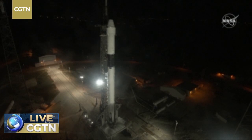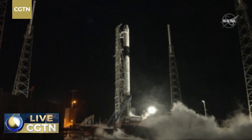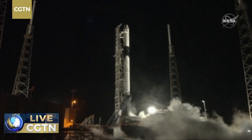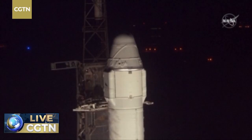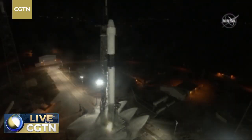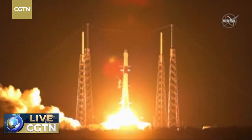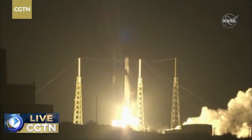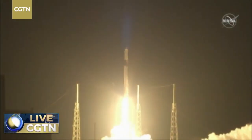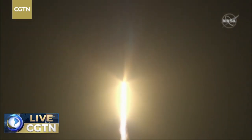T-minus 15 seconds. 10, 9, 8, 7, 6, 5, 4, 3, 2, 1, 0. And liftoff of the Falcon 9 rocket and Cargo Dragon on the final flight of the Dragon 1 spacecraft, taking research designed to improve life on Earth and lead discovery in space.